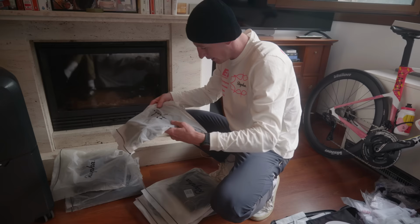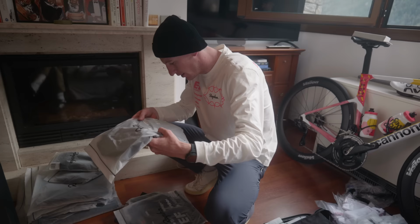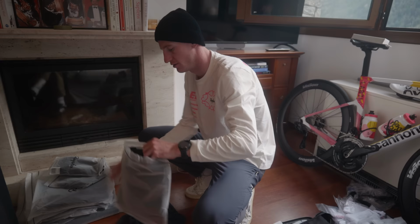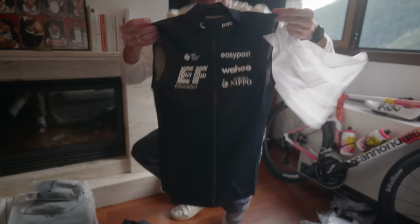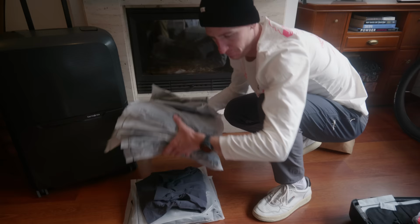Okay, sweatpants. Explore pant. You've already seen that one. Sweat short. Another beanie. Oh, the gloves. I didn't even see these. EF Rangelay. Let's have a look what that looks like. That looks nice. Look at that. Rafa just gets it. Casual wear. Done. Let's start it off.